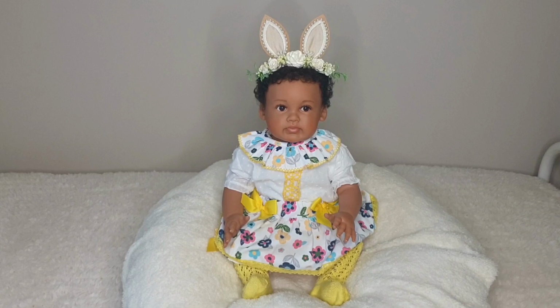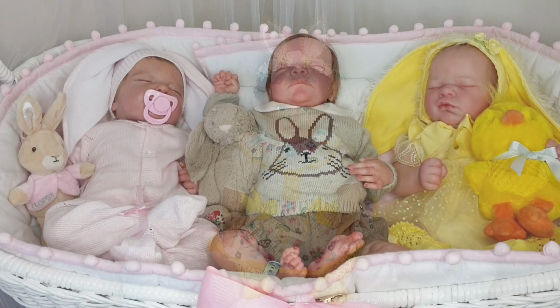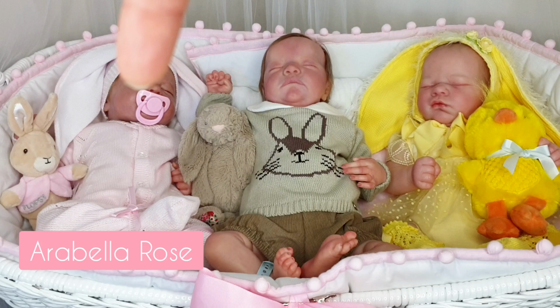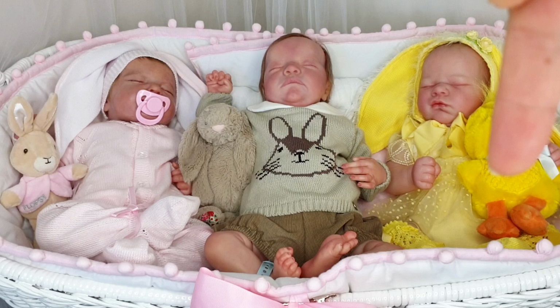Okay, now it's time to move on to some more dollies in our nursery. Who else do we have here that's all dressed up for this EGGstravaganza? Here are our sleeping Reborn dolls. Starting from the left, this is Arabella Rose. This is Benjamin James. And then over here on the right is Lucinda Clare.